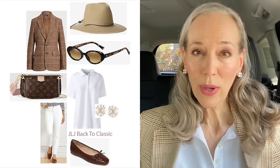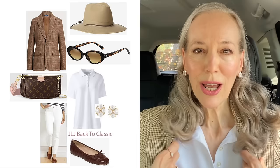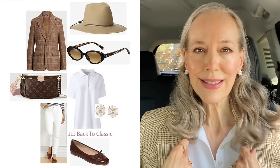I have a white polo shirt, short sleeve. You can see it's short sleeve. Then I have white jeans and ballet flats. Each of these items is classic: blazer, classic polo shirt, classic jeans, classic ballet flats. So this outfit is timeless.